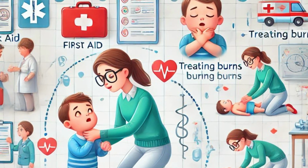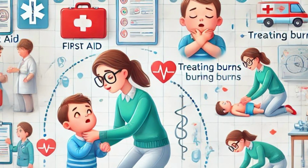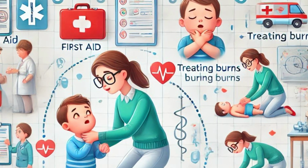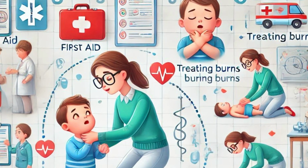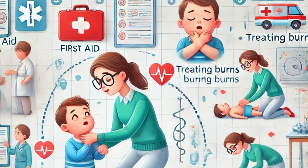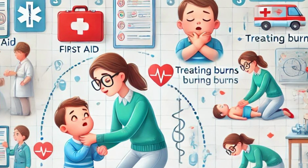Our instinctive reaction might be to induce vomiting, but is that actually advisable? Contrary to popular belief, inducing vomiting is not recommended unless specifically instructed by a medical professional. It can potentially cause further harm in certain cases. So the key is to call for help immediately and provide as much information as possible.